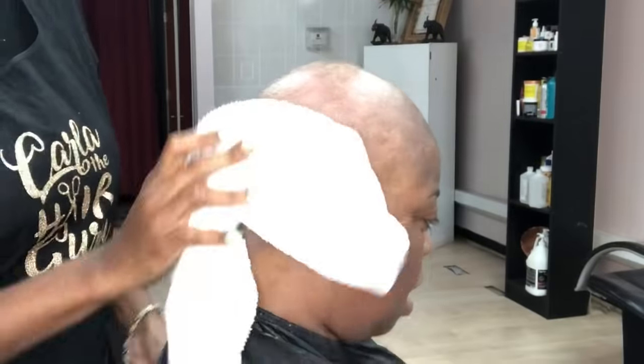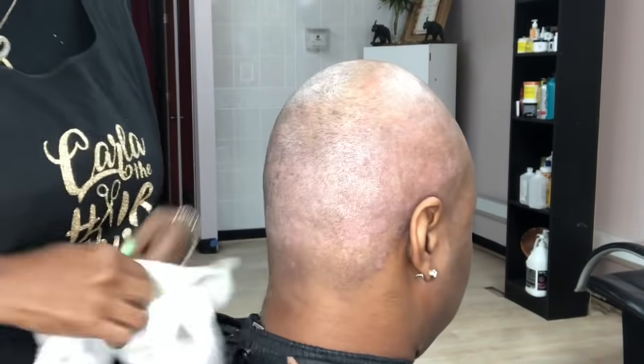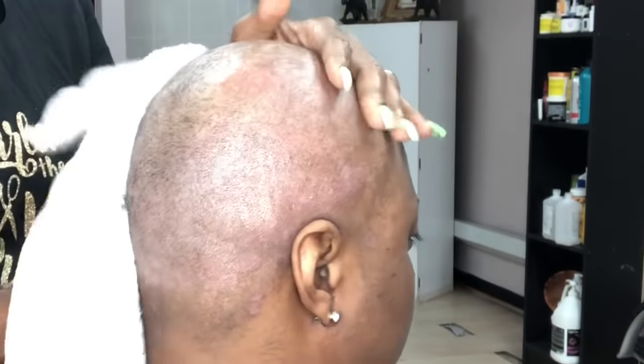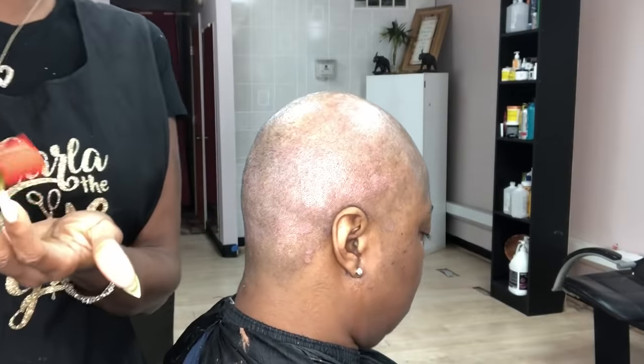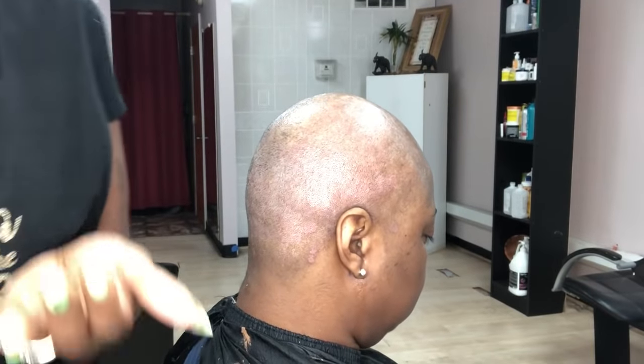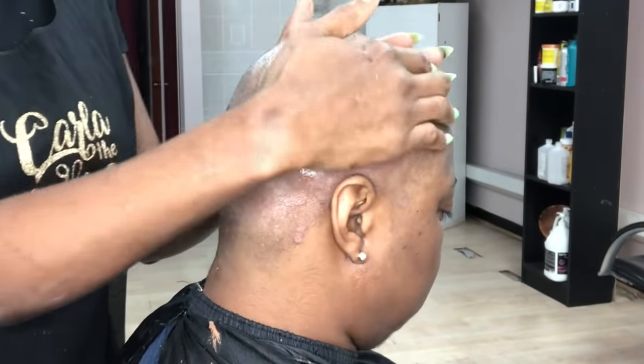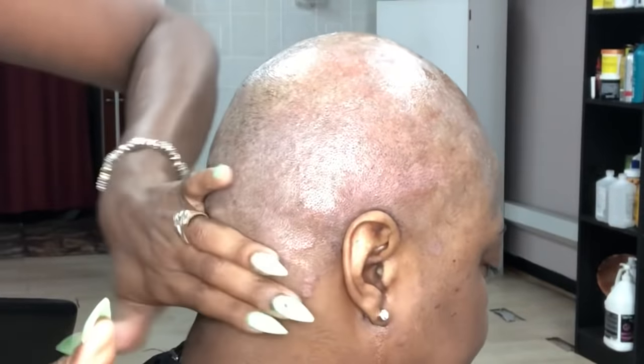So I just finished shampooing her head with medicated shampoo. As y'all can see, her scalp is reddish. That's the symptoms from the psoriasis. All the scaly, the scales and the dandruff are shampooed off. So it's kind of pinkish, but it doesn't hurt. It's not tender to the touch. That's just from me shampooing all the flakes off from the psoriasis.